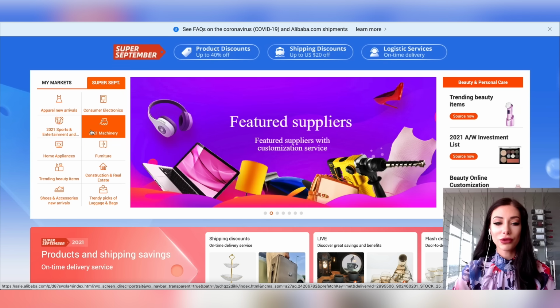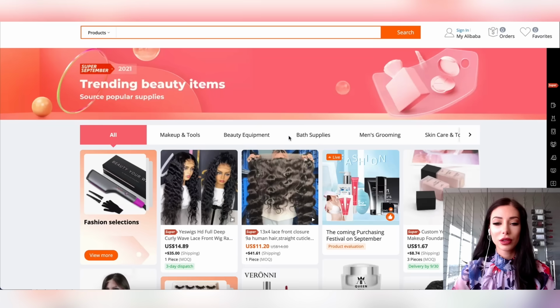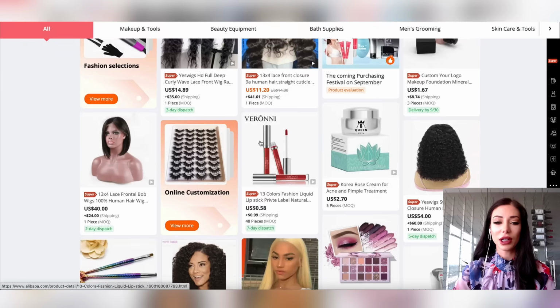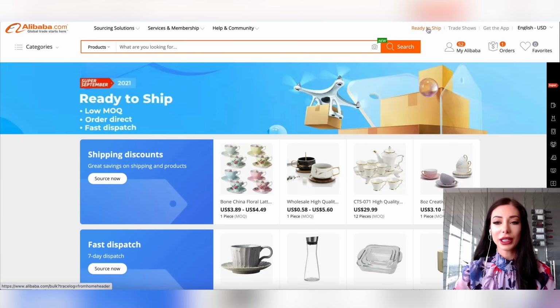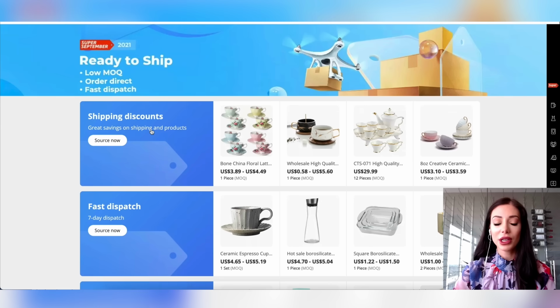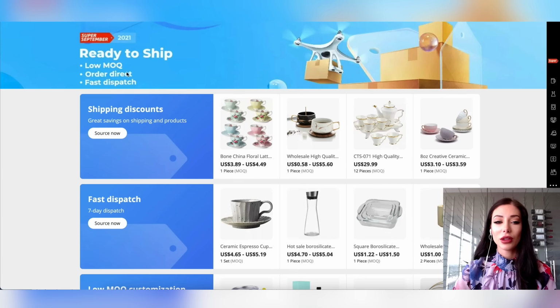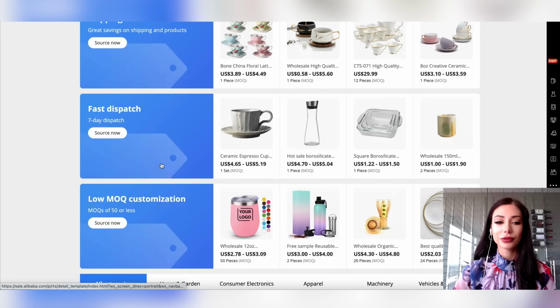So if I want to do, for example, trending beauty items, I can see here what's hot right now and what's on sale. There's also this section here called Ready to Ship. So these are items that these suppliers have low MOQ. They have fast dispatch, so you can get them really promptly. This is great if you're trying to stock up for the holidays and maybe you don't have that much time, maybe you weren't prepared. Finding suppliers that are listed here.